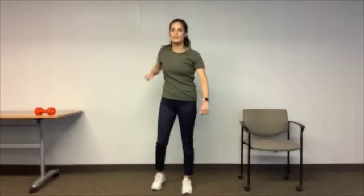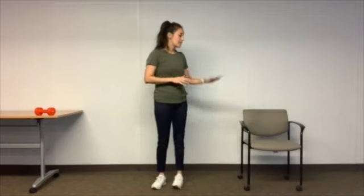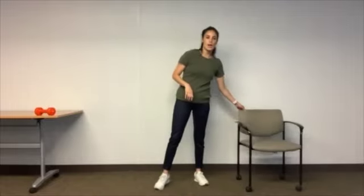All right, good. Shake it out. Okay, we're gonna do 6 exercises now, 30 seconds each, and we're only gonna flow through it 2 times today. Again, all of these are core focused. They can be done in the chair if you need to, or always holding onto the chair is an option.